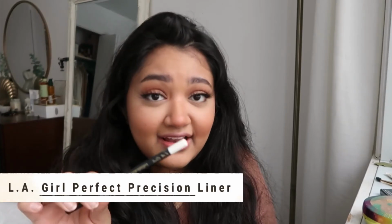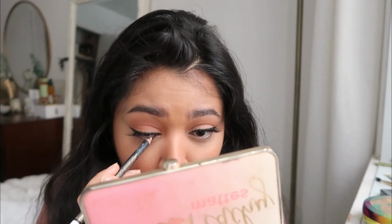Once my lashes are blended together, I'm gonna go in with a white liner on my waterline. This step really makes your eyes pop. So I'm going to do that. This is the LA Girl Perfect Precision Eyeliner in the shade Arctic White. Anyways, I'm really going to put a lot. Once I put the liner, I'm gonna go in with this brush that I used for my nose, the e.l.f. eyeshadow brush, and put a little bit of Peach Cobbler, the shade that I use all over my lid, on my lower lash line.